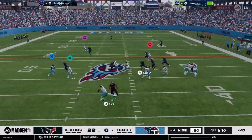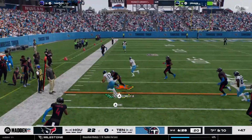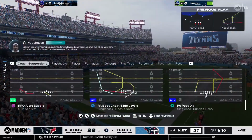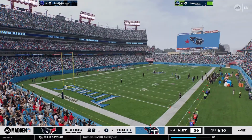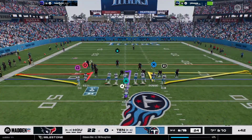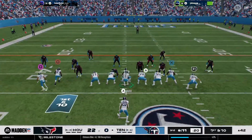Off the play fake. Here's Ward. Buying some time, left, all the left side. And they get to him just a step or two before he can reach the 40 as he's sent out. That's an 11-yard pickup, and it gives them the first down. That's another Titans first down. First and 10 at the 42-yard line.